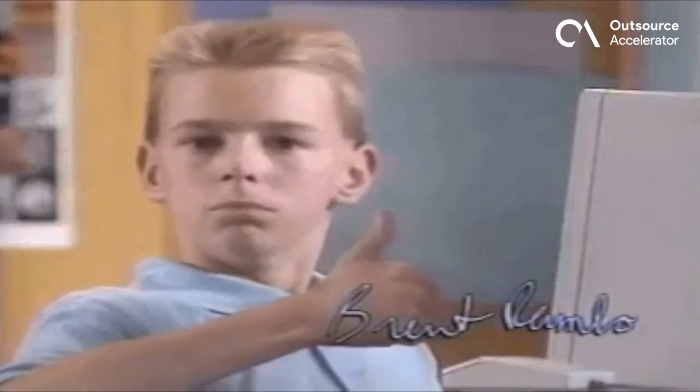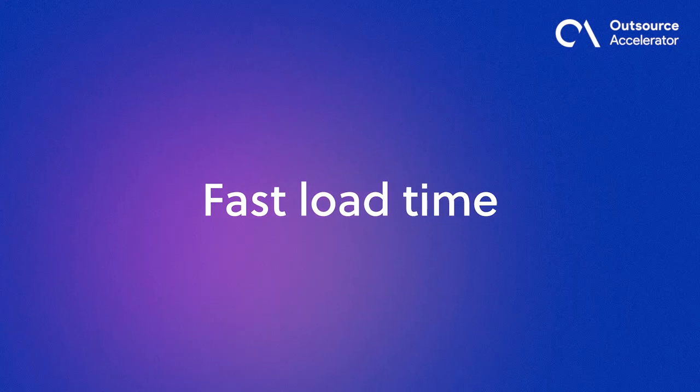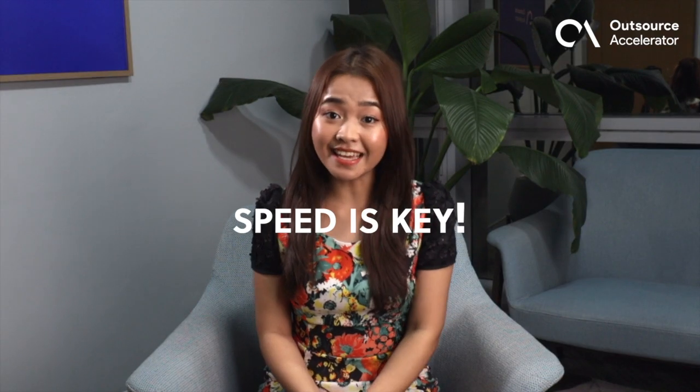Give your website a warm and welcoming makeover. Make sure it's easy on the eyes, simple to navigate, and super smooth to use. Speed is key. No one likes to wait around, so ensure that your website loads lightning fast. It'll keep your customers happy and cut down abandoned carts.